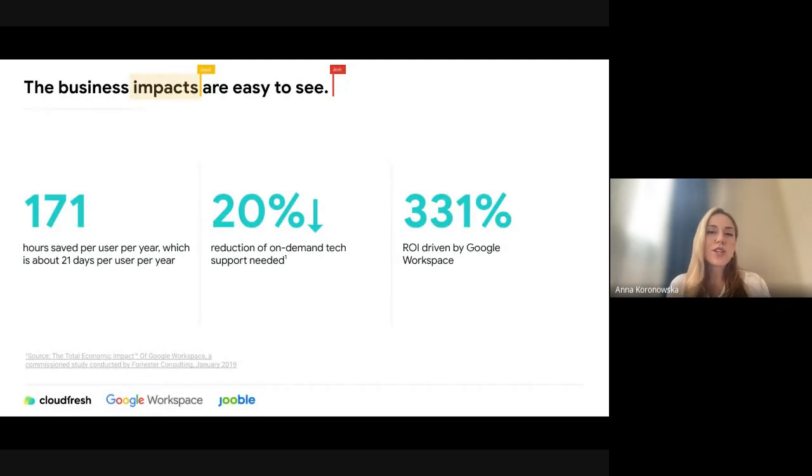And let's also shortly mention the business impacts. So here are the numbers of how you can save hours per user, up to 170 hours per year, which is around 21 days per user. That applies to the increase of productivity. But then you also decrease the on-demand tech support by 20%. And in total, the ROI of your company driven by Google Workspace can increase by 330%.